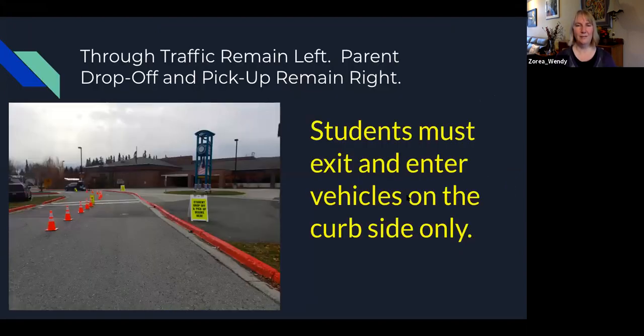As parents come in through the Raspberry entrance, remain right, and you're going to see a sign that says student drop off begins, and then way down at the other end it'll say student drop off ends. We get typically about 10 cars at a time in that space, and it's fairly quick moving. 10 cars pull in, you go up as far forward as you can, please, until that parent pickup end sign. And then students get out of those 10 vehicles, and then another 10 cars can pull up.